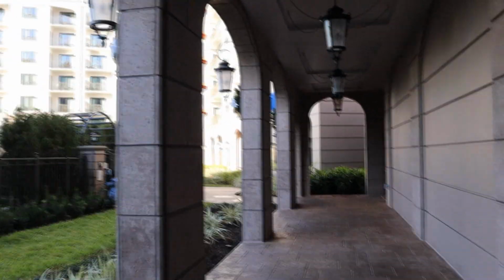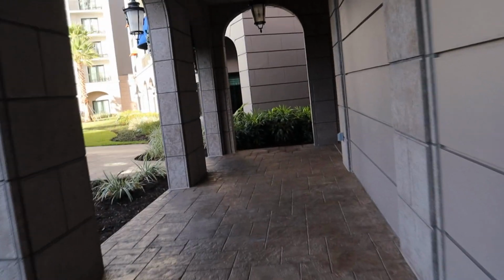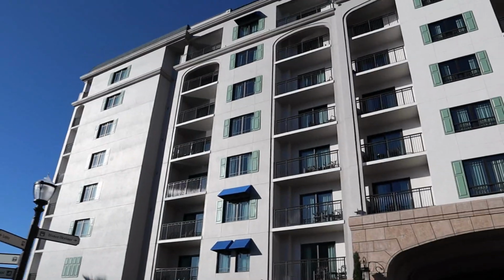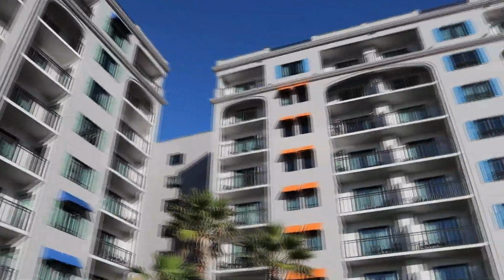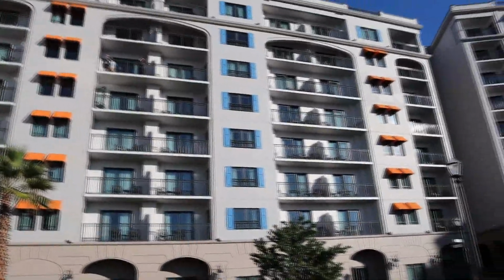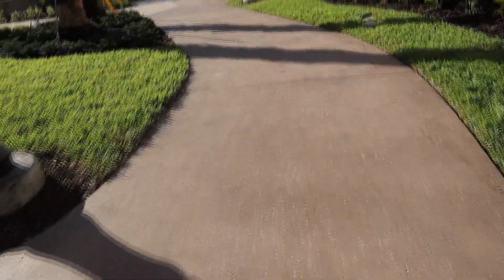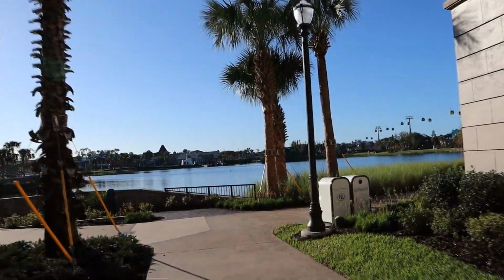I'm not sure how far this loops around if we continue in this direction, but we can take a closer look as well. Looks like we've got almost a privacy area for the pool here with these bushes. I love that setup, so it feels like you're enclosed in that. Taking a closer look at the building structure, you can see the accents all around the building. The orange and the blues goes nicely with that gray color that they have going on the rest of the building as well.